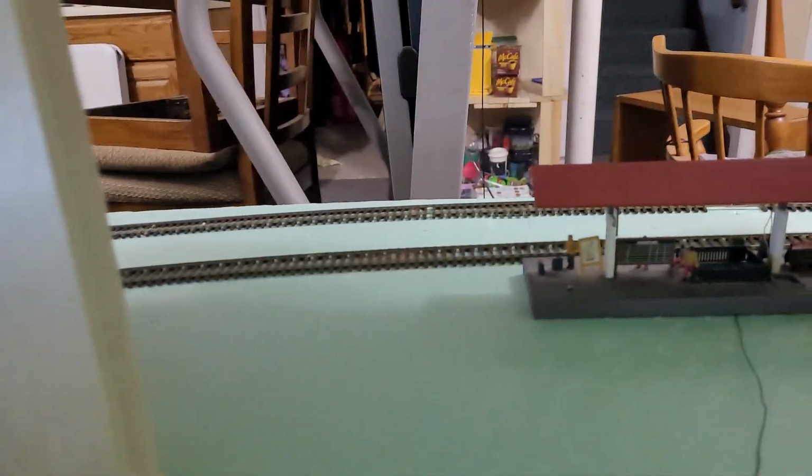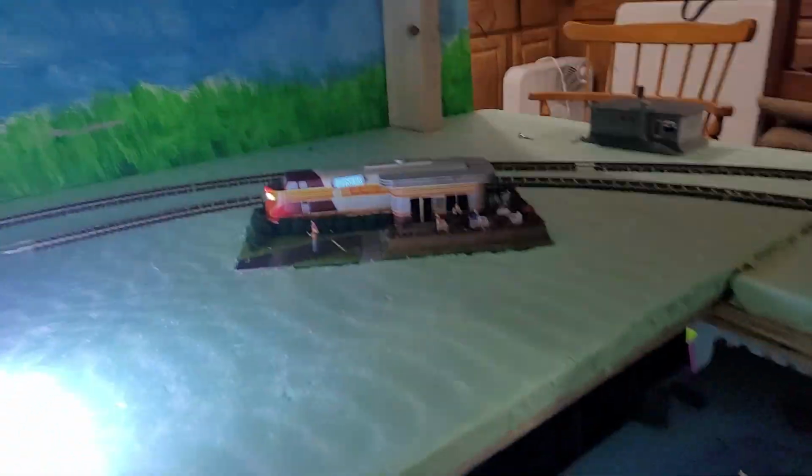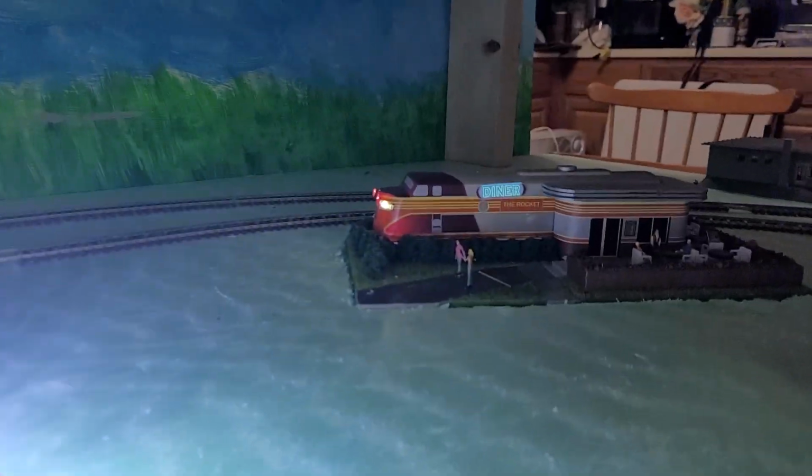I wanted to put it in between, but it didn't work very well because the gauging of the track is a little close there, and it gets wider and it gets closer. So next big thing is this diner here.